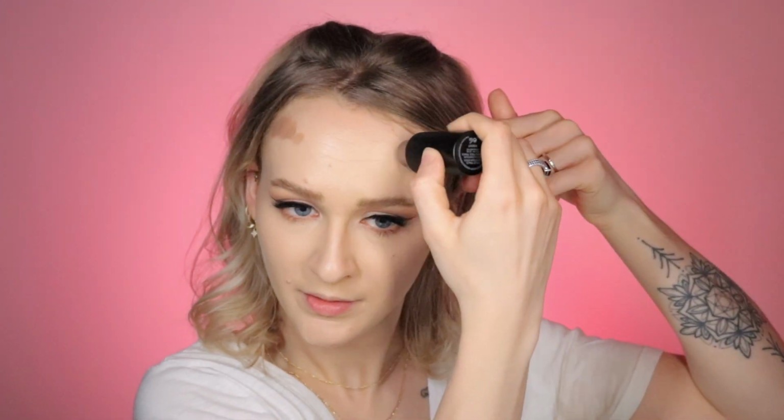So I'm going to apply just a little bit here under my cheekbone, same thing on the other side. I'm gonna do a little dot here on my forehead too, and always a little bit on the double chin. And then I'm just going to blend it with a brush. See how it's like blending in so nicely in like just a few seconds. It's great, like it's done. This product is just the best contour product I've ever tried.